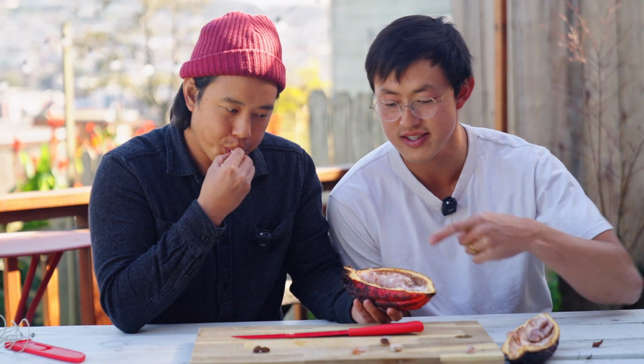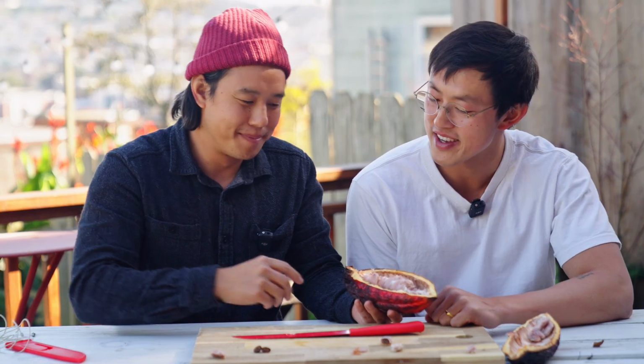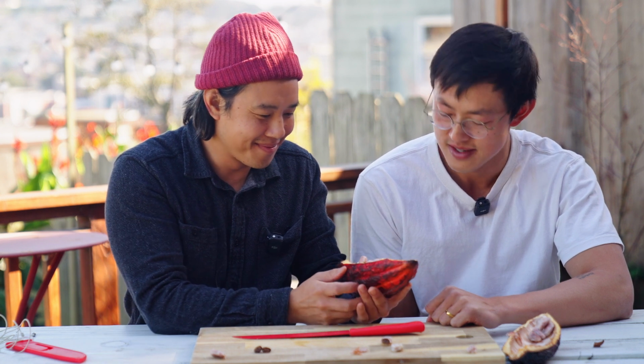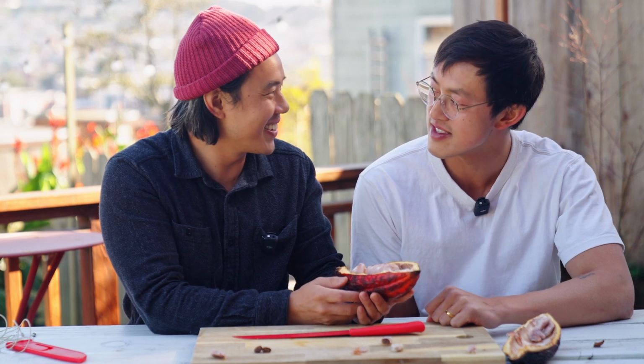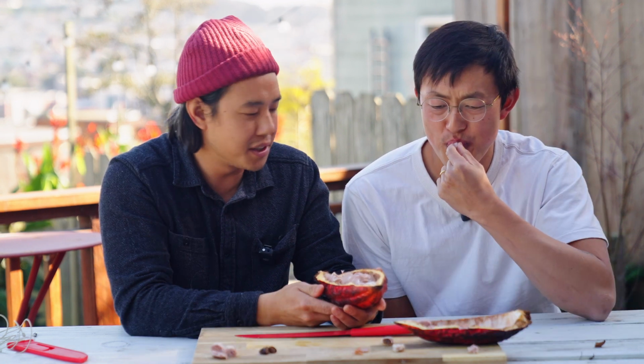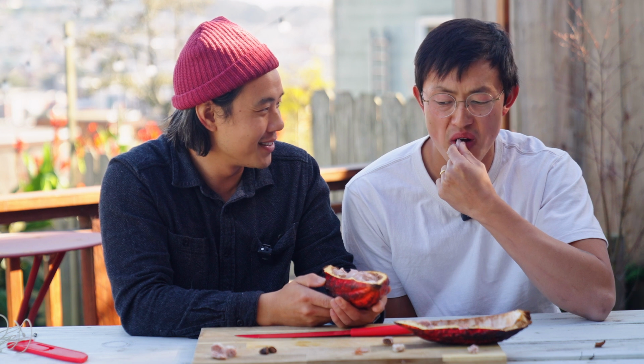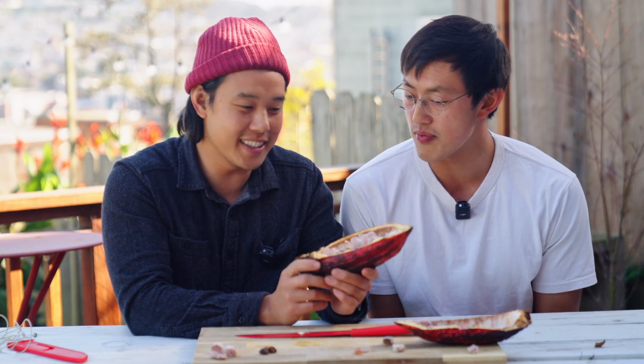Yeah. This is what it takes to create chocolate. I respect fair trade chocolate, just because someone's got to do this. So would you eat it again? Would you buy this fruit? No, absolutely not. We're going to make chocolate out of this eventually, and then we'll try that.